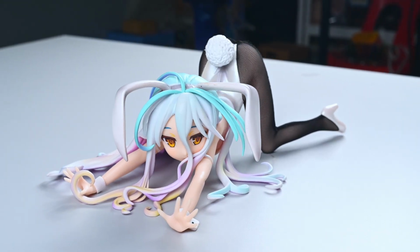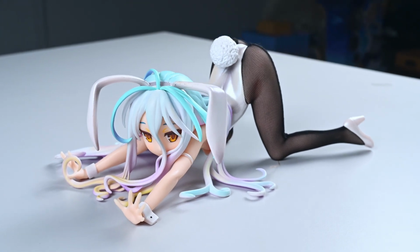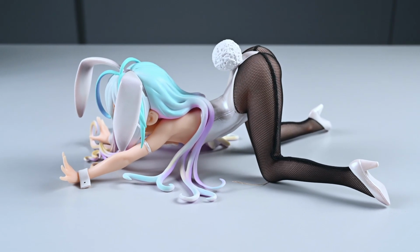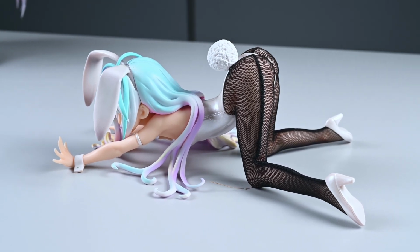Meanwhile, the genuine figure by FREEing is going for 22,000 yen, which is almost 1000% higher than this bootleg version over here. Of course, with a genuine figure, the quality overall is going to be so much better, and there is also licensing cost. And I'm not recommending or encouraging you to buy bootlegs, because by buying genuine figures, you are supporting the anime and the game industry.